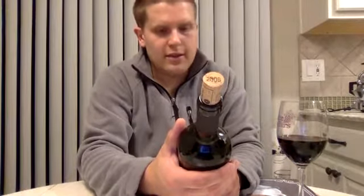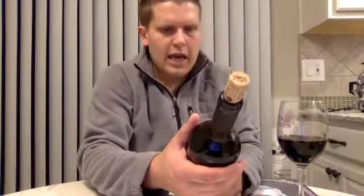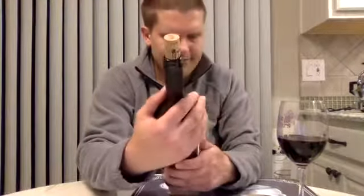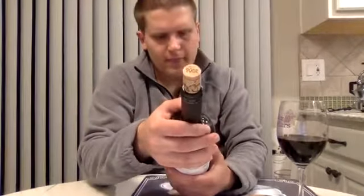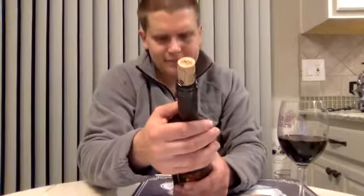Doesn't really say anything on the back of it. Imported by European sellers, an importer I don't usually follow, so it's an Eric Solomon brand, so I know he makes some good stuff. I believe it's a blend too. A blend doesn't say what the grapes are on the back.